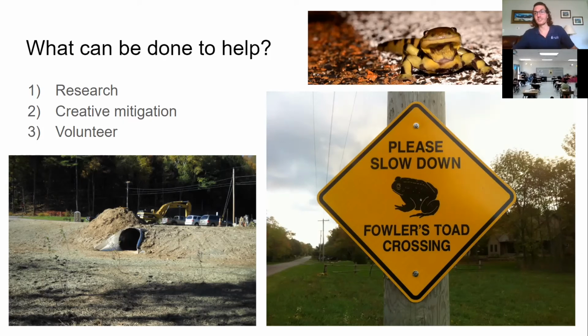Research can be done. We can get creative and make things like these tunnels. We can provide awareness through things like this sign. And we can go out and help out and try to save these animals, which is really cool.